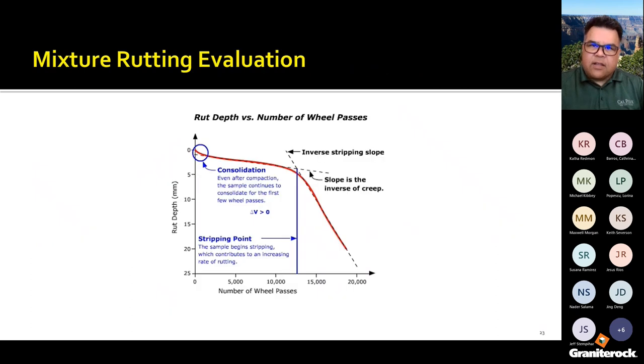And what does that look like graphically? That's what you're looking at here. That red line is the test output for a Hamburg. And that little slope that comes down is called the stripping inflection point, and this is the point at which we start to see whether we have a moisture sensitivity issue. If we see this drop off, we know we have a moisture sensitivity risk with that mix. That's where we can utilize different types of treatments, whether it's a liquid anti-strip or lime or an organosilane, something else that can help to treat the aggregate, treat the binder, treat the mix, really, to minimize that change in slope.